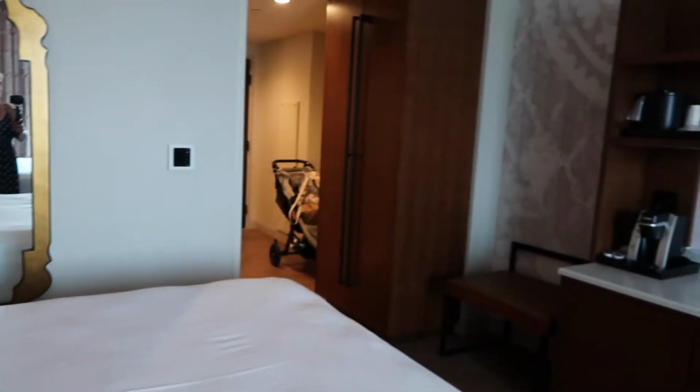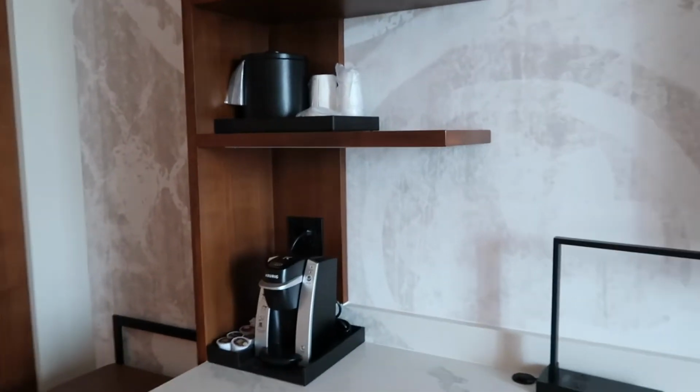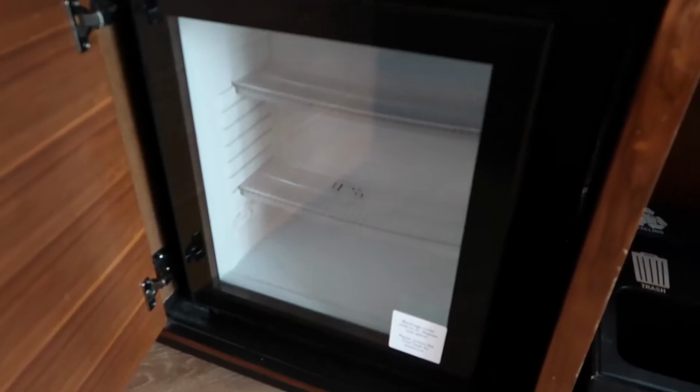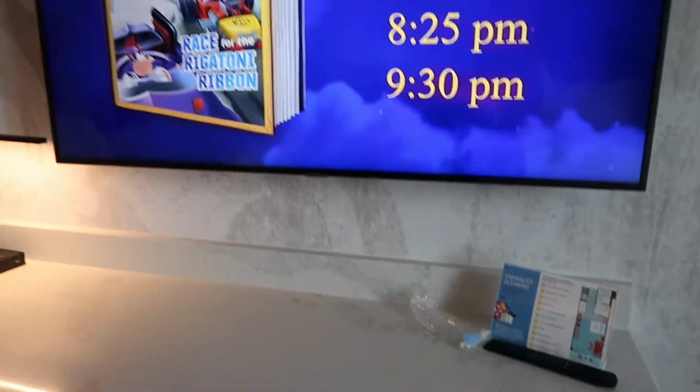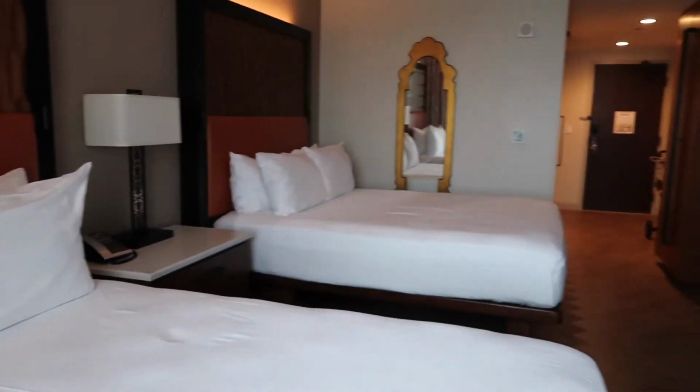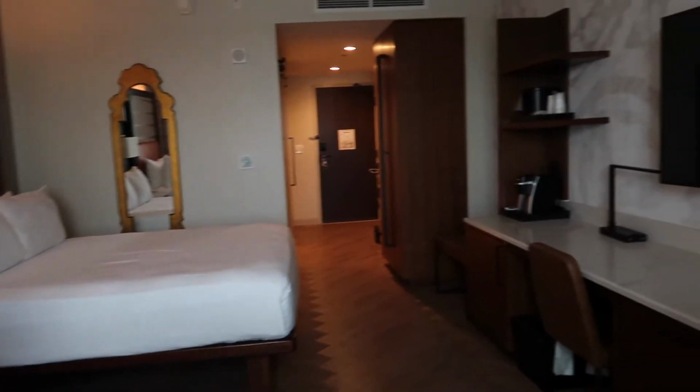So this is the other side. Right here we have our little coffee station. Another little area to put your luggage or to sit is the fridge. Your recycling and garbage, chair, lamp, beautiful TV. And Aiden was saying how cool this remote control is. And then of course more drawers, and then the other bed. And so we turn around this way. Okay, beautiful. Aiden's like, don't mess up the bed. Nice chair, nice lamp, gorgeous curtains, and then the grand finale.